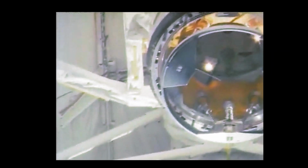This picture of the orbiter docking system, it is ready for contact and capture with the Crystal module's docking mechanism.